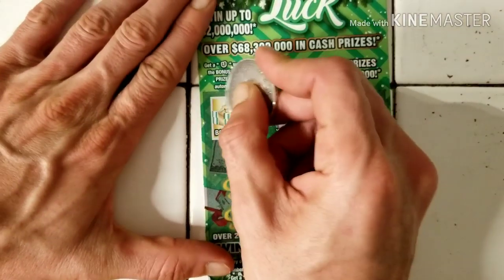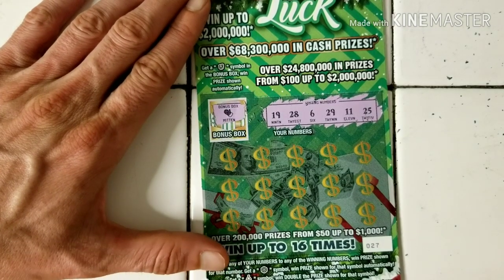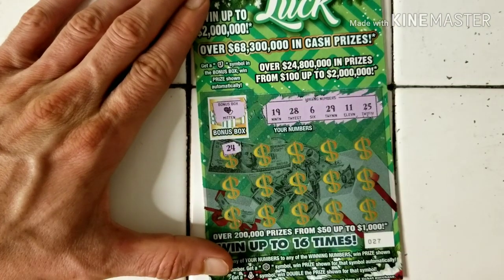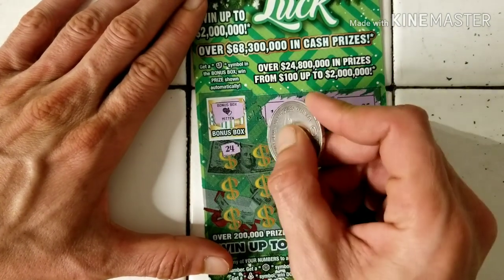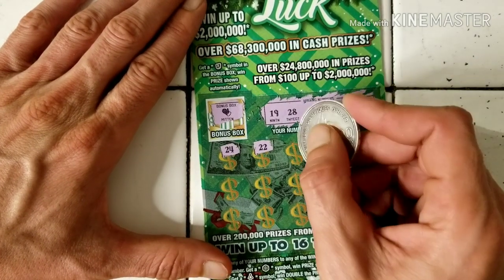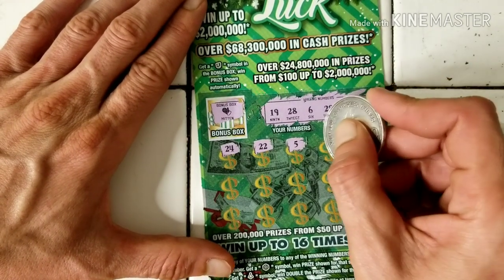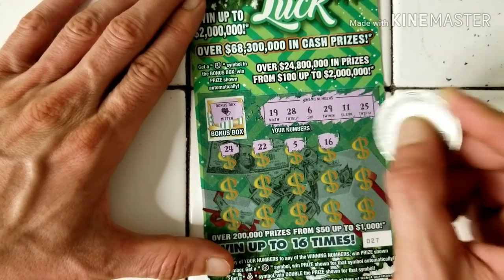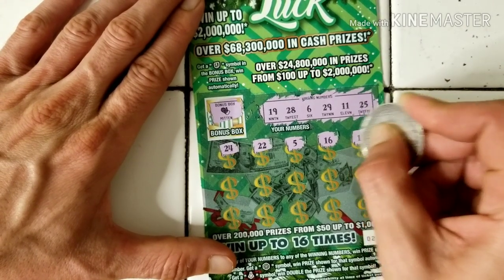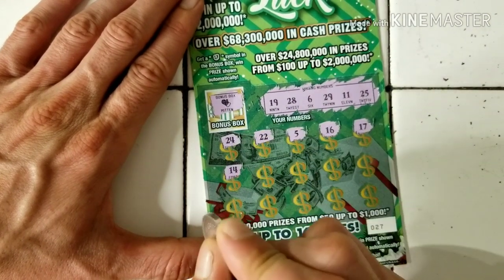And I heard there's new tickets coming out, guys. All right, so we did not get the horseshoe. Come on, ticket 27. Deliver, man. 24. Nope, we need 25. 22. 5, we need a 6. Come on, Boomer. Sweet 16. Something's coming. 17. Nope. 14.